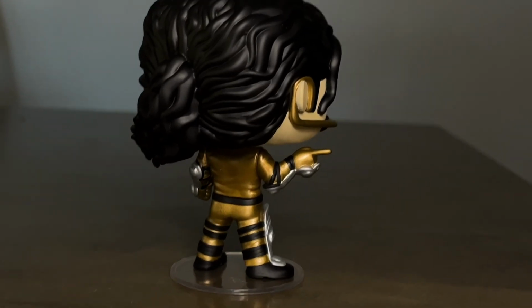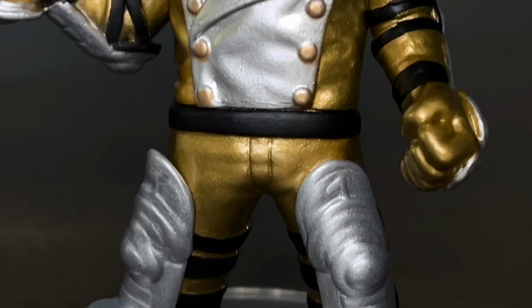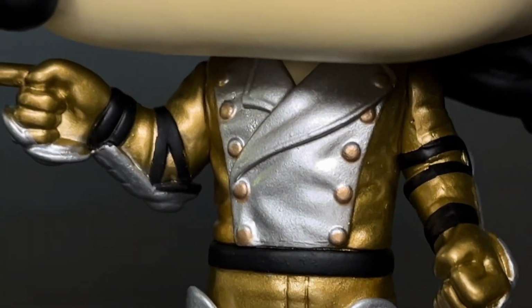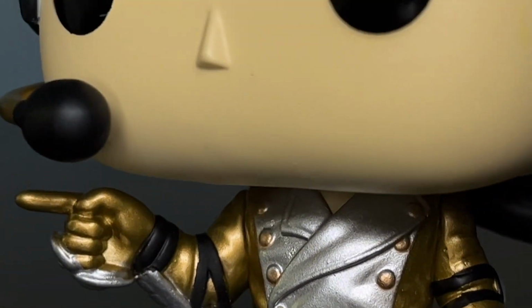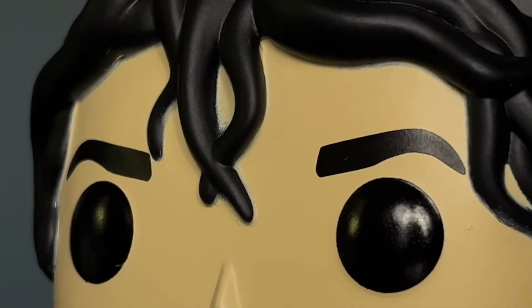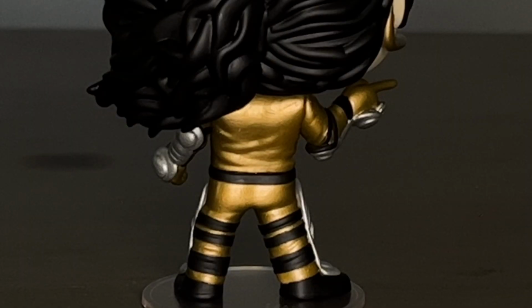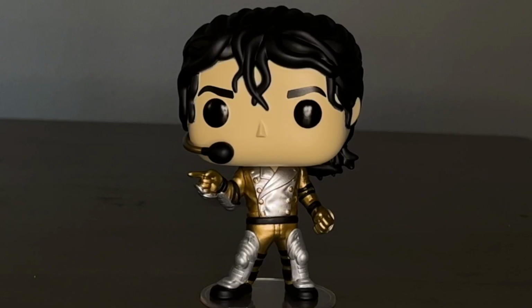The details are so beautiful, as you can see from these close-up shots. All the details are there. It's just gorgeous. And I definitely recommend getting the Funko if you can. And I adore the paint that they use for the gold, because it really looks a lot like the actual tour outfit. Overall, just gorgeous Funko.